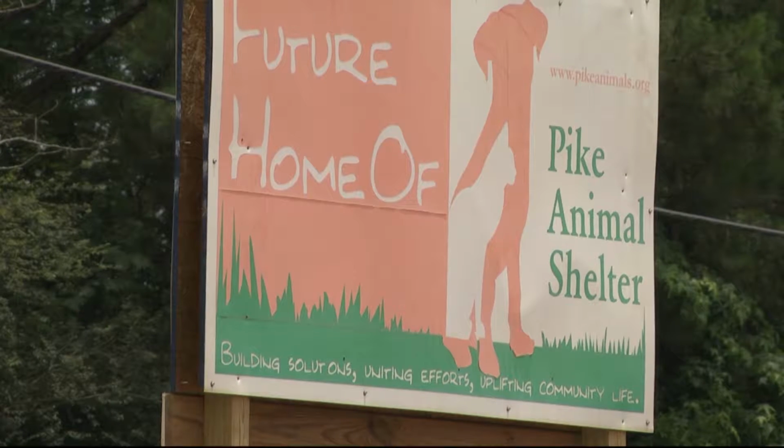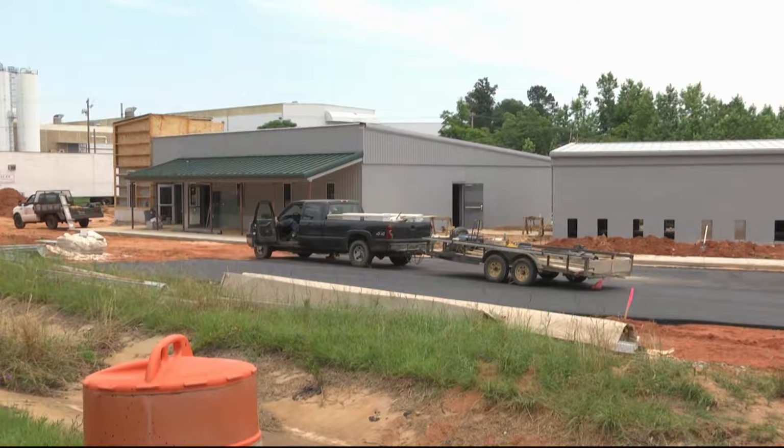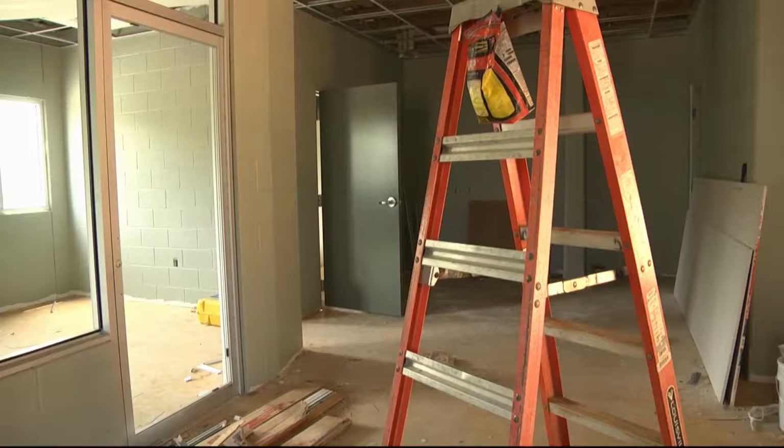The city of Troy will soon have a new home for stray animals. The city's new animal shelter is starting to take shape at its location on Henderson Highway. Rachel Wilkerson gives us a look at the progress in the construction. Whether you love cats or dogs, Pike County residents will get to see both in a new animal shelter that is being built at 800 Henderson Highway.